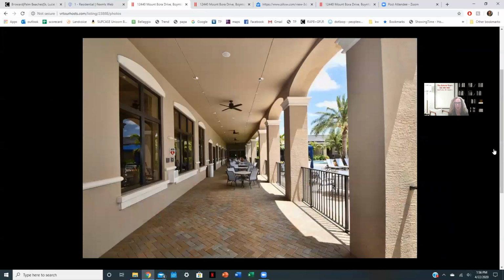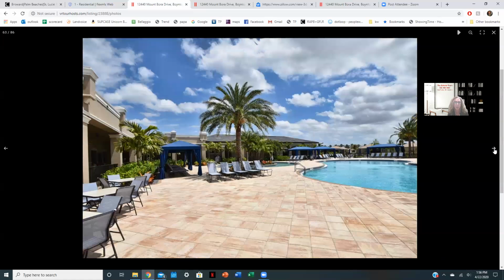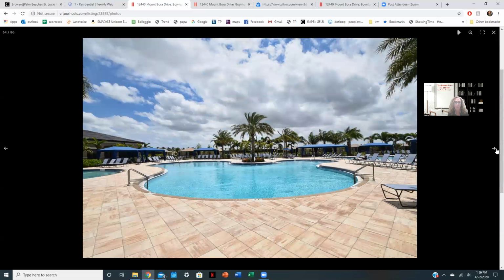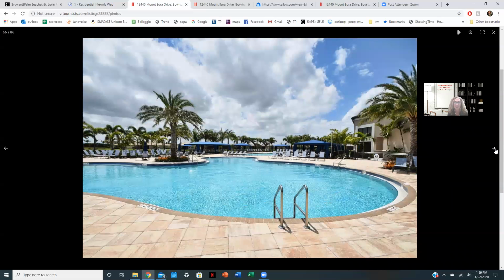No detail was spared. You can see that there in this covered area, there are some tables and chairs outside. When the weather's nice, people love to play cards outside or just sit and visit. This is a great view of some of the pool areas. You'll notice that there are some covered areas, like these little tented areas. If you're like me, I don't really like to be in the direct sun. Got to watch your skin. So you can have an opportunity to protect yourself and go into the shaded little cabana areas here. Beautiful, beautiful, beautiful. Looks like a hotel, and this could be your clubhouse.